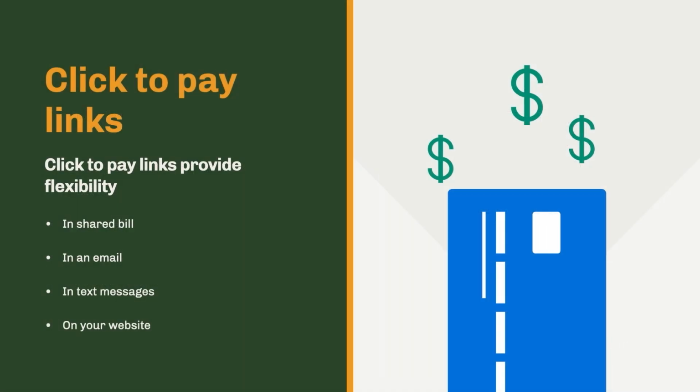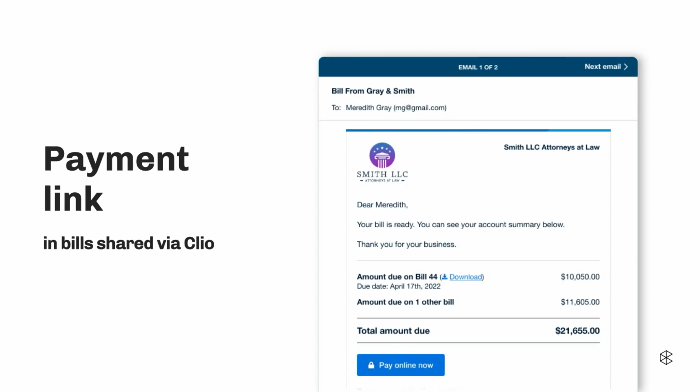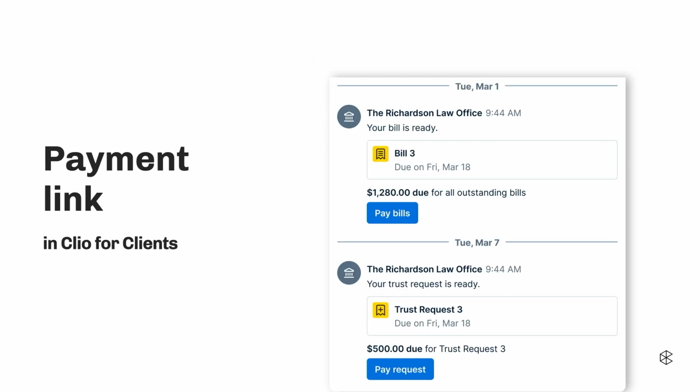So what if they're not with you? The click-to-pay links. Click-to-pay links offer you that also mobile-friendly, flexible way of collecting payments. They're automatically included in your bills that you share from Manage. As of this week, they're also available on our secure, mobile-friendly client portal, Clio for Clients, making it easier for your clients to get paid.